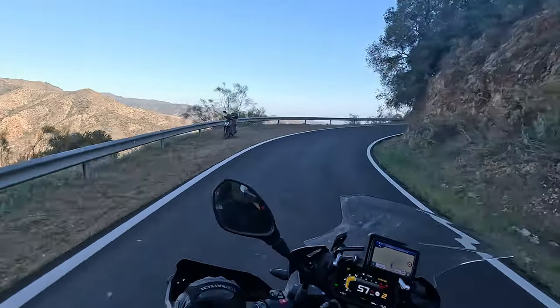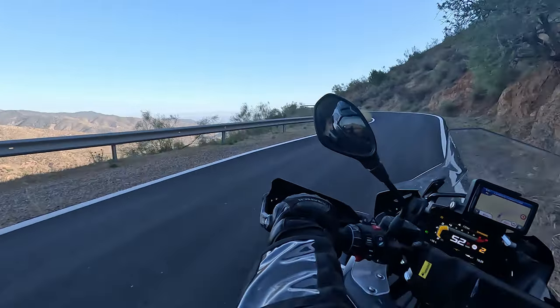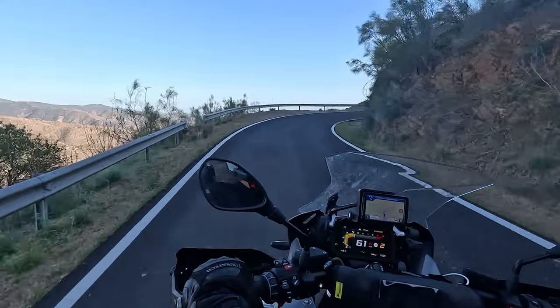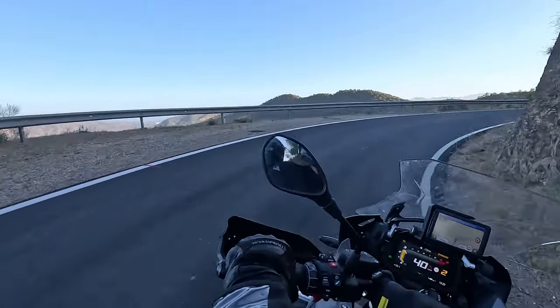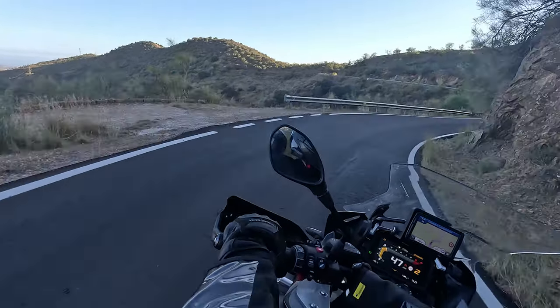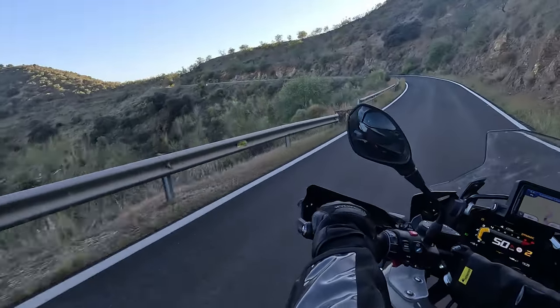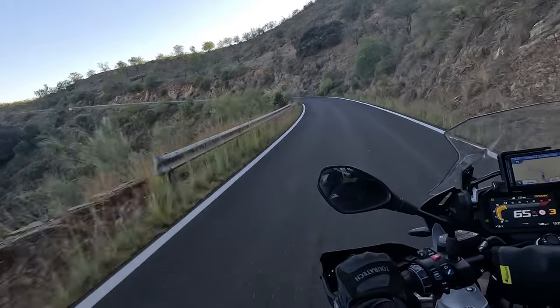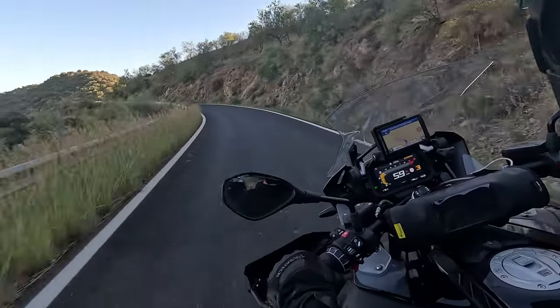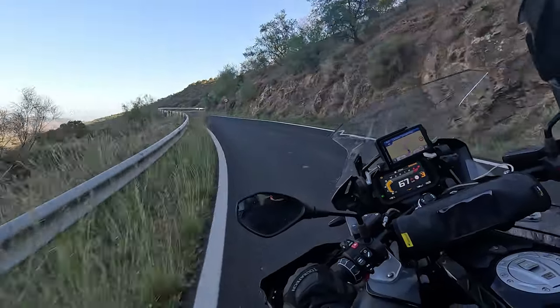Wow, there's the sea. And I'm guessing Malaga just down there. Whoa. It's like brand new tarmac. What road is this, Sean, for everyone? It's the MA3101. Wow. And we're heading south. This is not one to be missed.